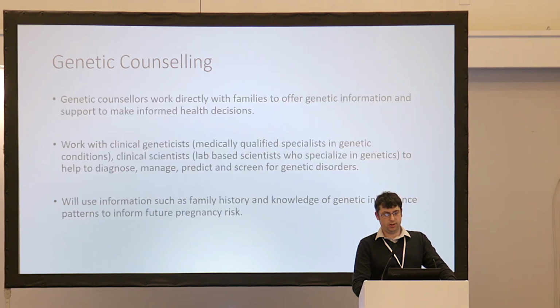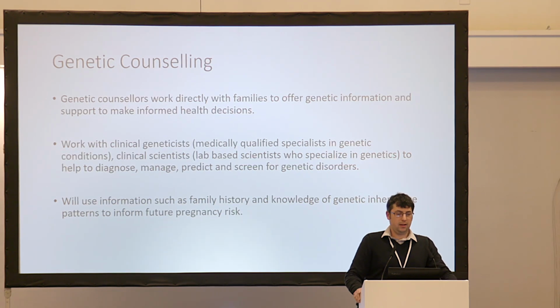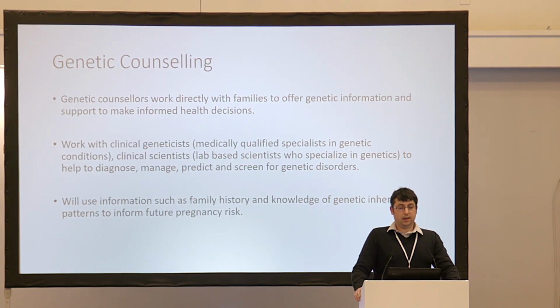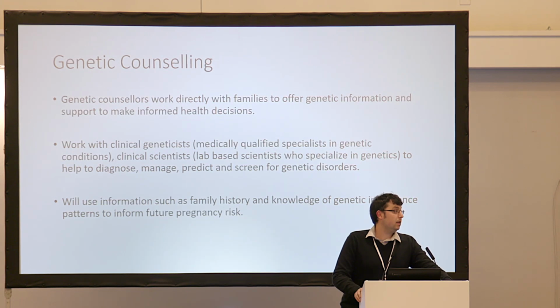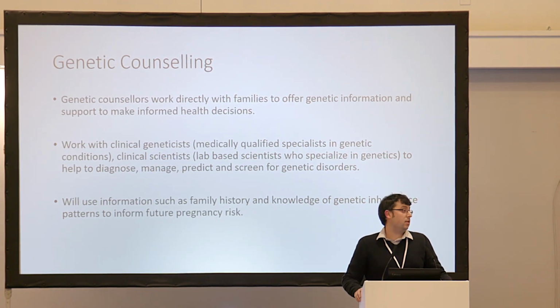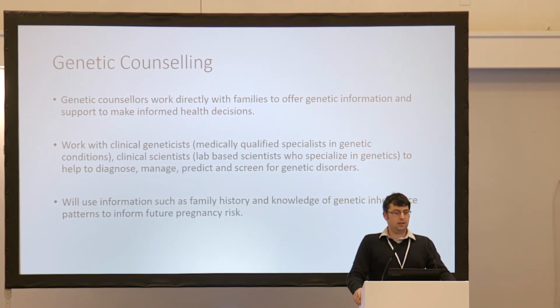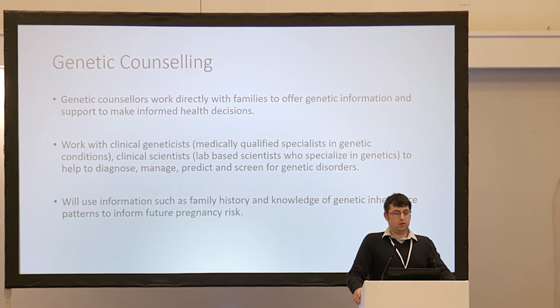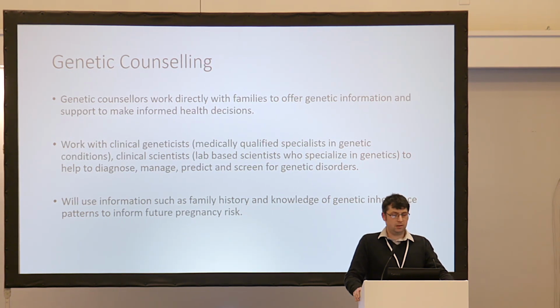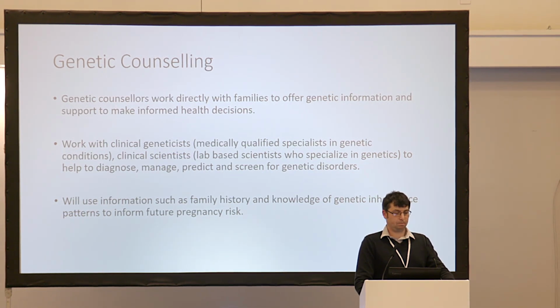So genetic counsellors, many of you will be familiar with these. They work directly with families. They're not clinically trained, but they work with the clinical teams to make and support informed health decisions. And so they're able to help with the diagnosis, to suggest genetic tests. They help to manage and screen for particular genetic disorders. So they're a really good stopgap in your clinical support network.